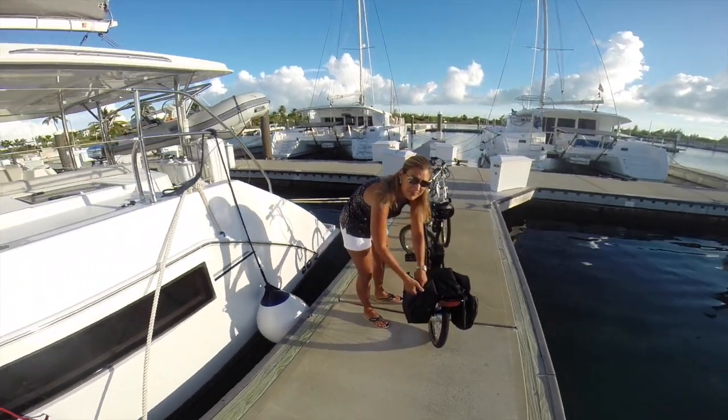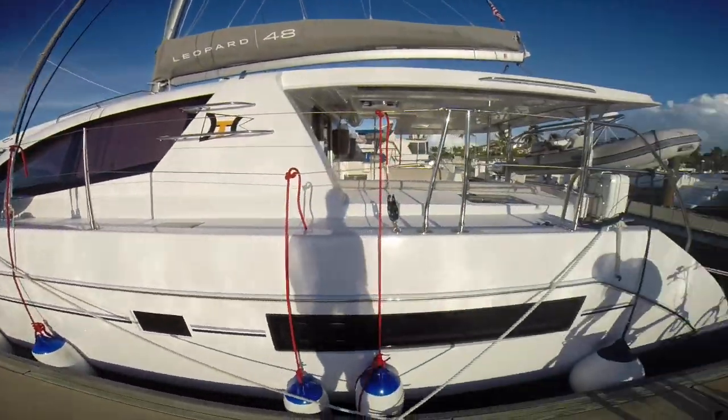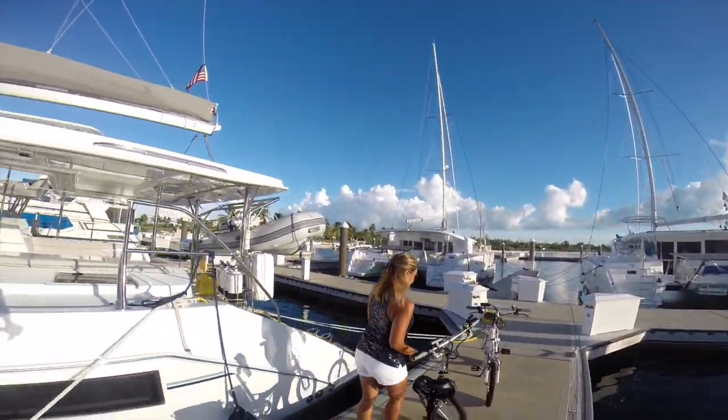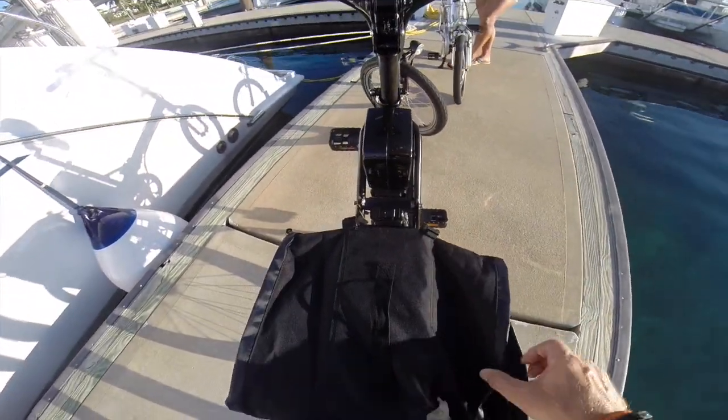Okay, here comes the next adventure. We're tied up at Emerald Bay Marina. Beautiful marina. Boat is nice and secure. It'll live here for a month. Here's our electric bikes. We're gonna go for a ride, try to find a restaurant. And so that's a lot of adventure.